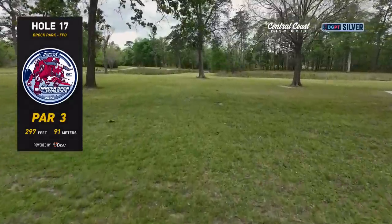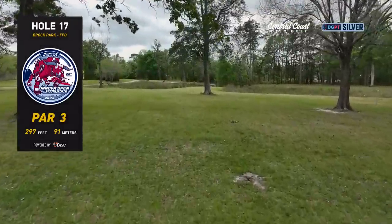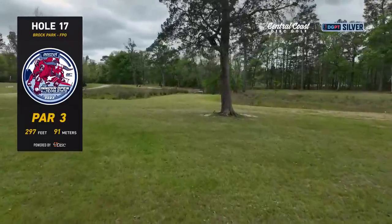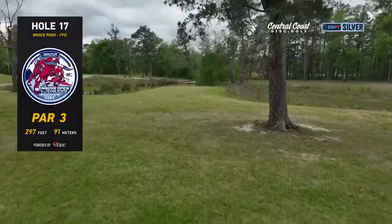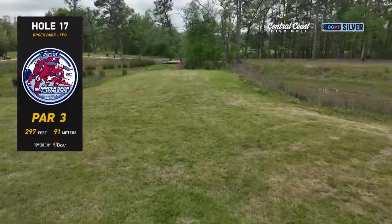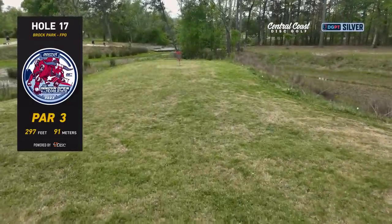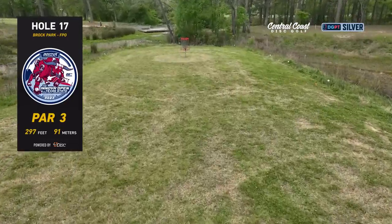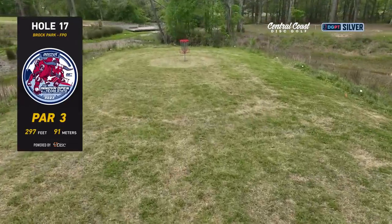Yeah, easily. So hole 17 is a par 3, 297 feet. We're throwing out of this gap. You need to go either left or right of this tree onto a peninsula green. And whichever way you go, backhand or forehand, you really need to hit on one side of the basket and stick. Otherwise, you can very easily skip into the OB.